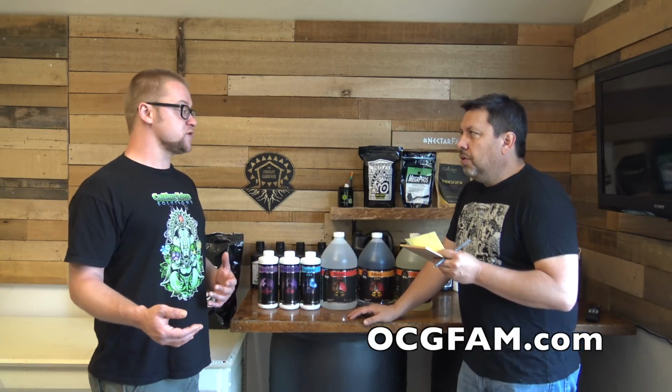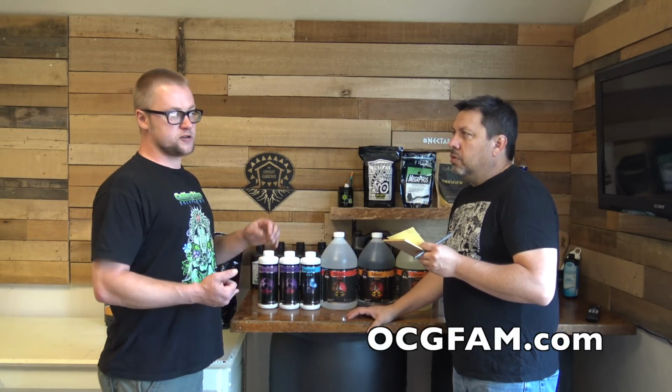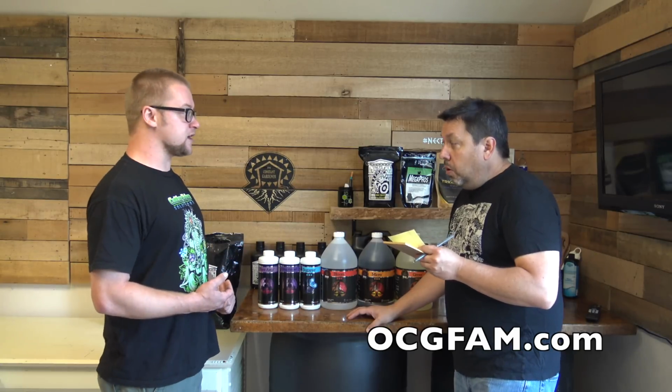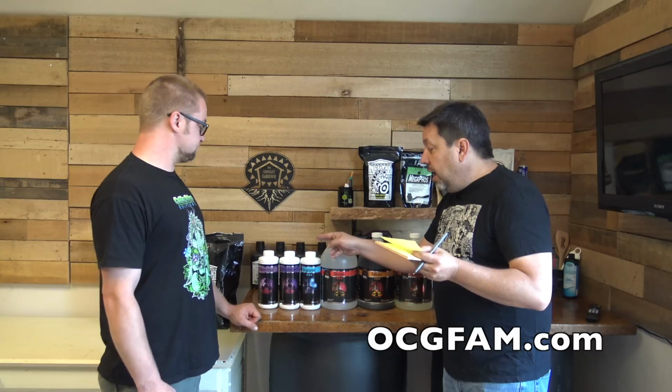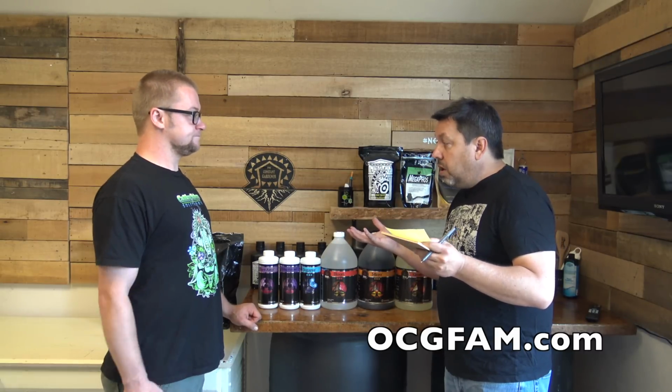Toward the end of flowering, it's really helpful to add a product like this in. It's going to help increase aromatics. It's going to help increase the flavor components of your finished product. And a couple times a week would be a strong dosage. And you might consider doing it on your tea day because you're going to get some more reaction from the stuff that's going on in your tea.